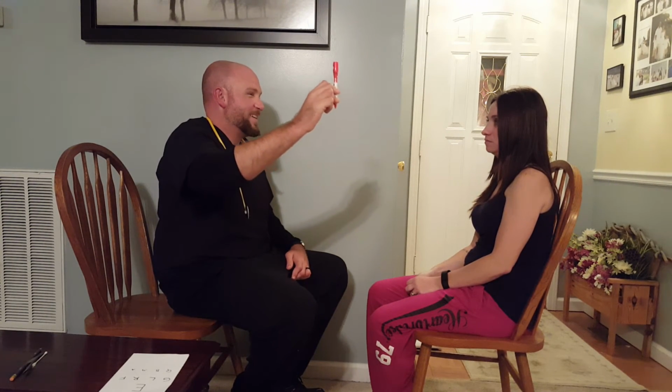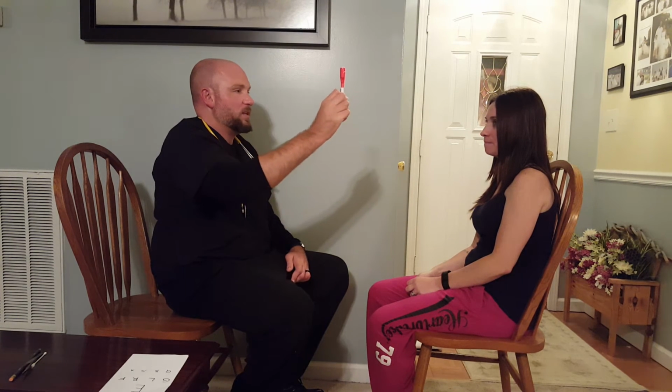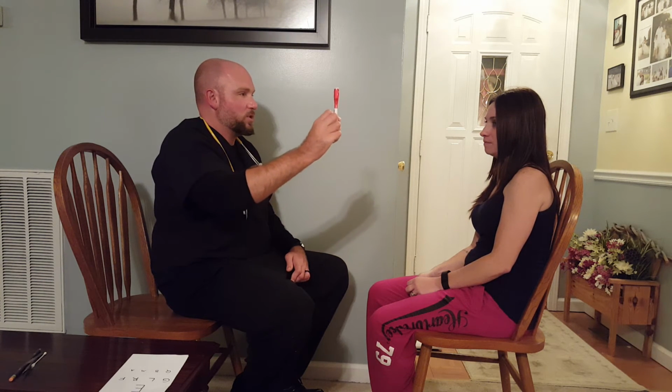I'm now going to observe Mrs. T's eye movements. I'm going to ask that she track my pen. As I move it, track my pen. As I move it from one quadrant to the other, I'm observing for nystagmus. I'm going to ask Mrs. T about diplopia, blurred vision. Mrs. T, are you experiencing any blurred vision, double vision, anything other than a clear pen moving around? No. Okay. So Mrs. T's eye movements look great.